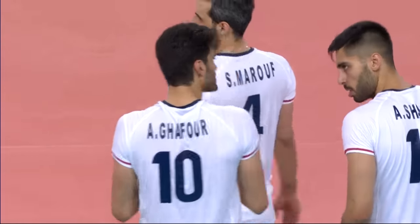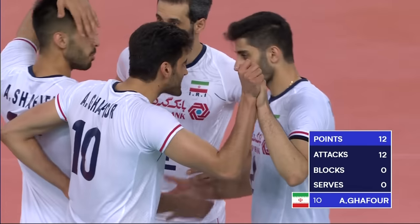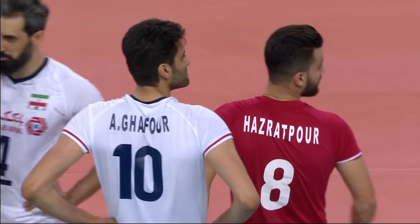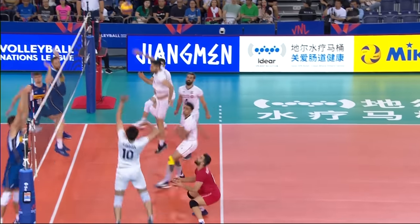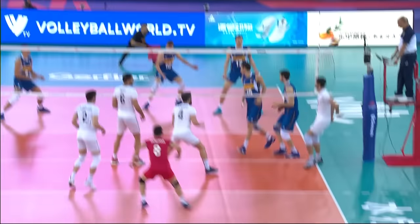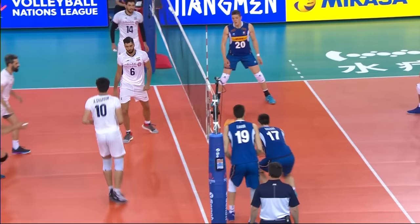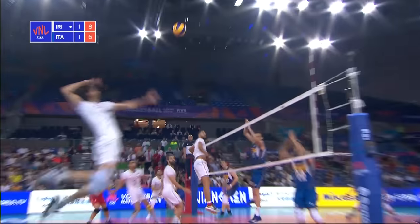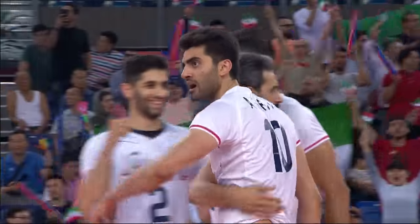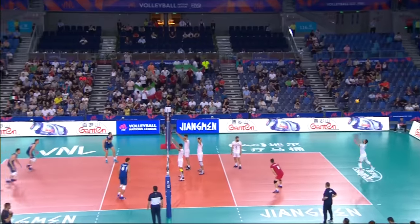Ahmed Gafur, a player who has shone for Iran in each of the last two editions of the Asian Games, winning in both Incheon and Jakarta last year. So off 12 attacks, 12 points for Iran. He's by some distance the top scorer for the Iranian team here in Jiangmen today. And his experience and nous very, very important for Igor Kolakovic. Four gold medals with the national squad and the bronze as well. He was on that Grand Champions Cup team a couple of years ago, Gafur.